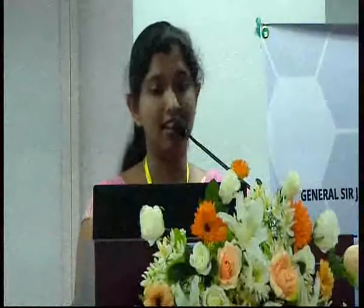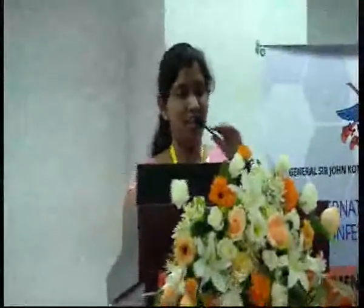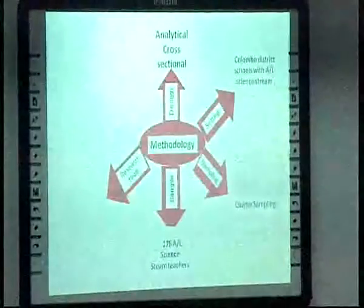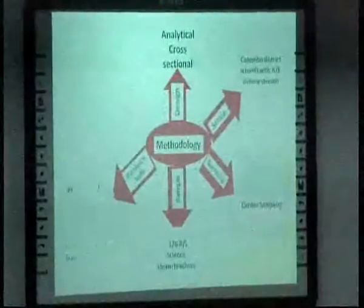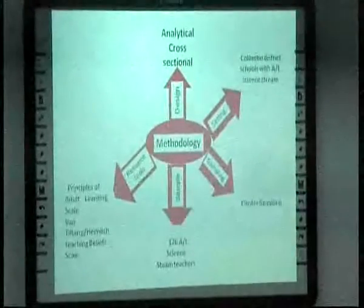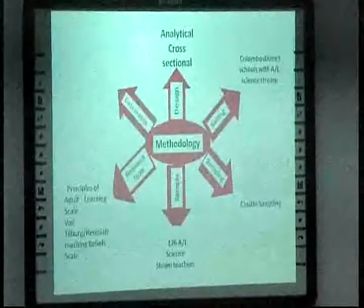My study followed an analytical cross-sectional study design and was carried out in 25 Colombo district schools with advanced level science stream classes. A cluster sampling method was used and each school was considered as a cluster. 176 teachers participated in the study and data was collected using two self-administered questionnaires, the Principles of Adult Learning Scale and Van Tilburg-Heimich Teaching Belief Scale.